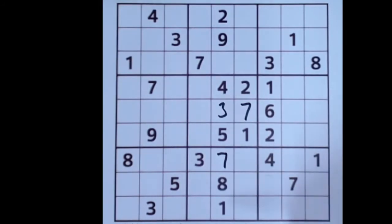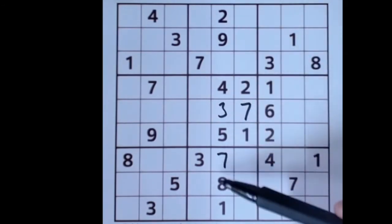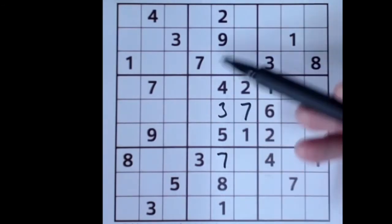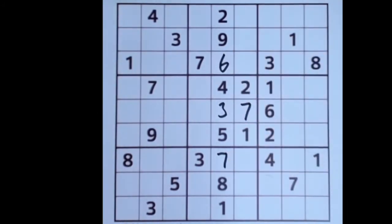And that leaves us with just 1 number. So let's count through and see what it is. We have 1, 2, 3, 4, 5. We don't have a 6. We have 7, 8, 9. We don't have a 6. So that must be a 6 right there. And we've got our first column filled in.